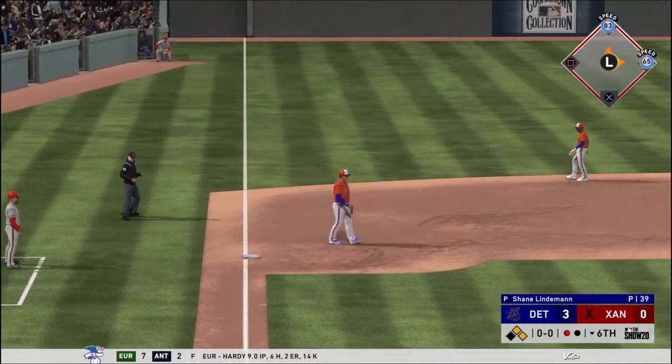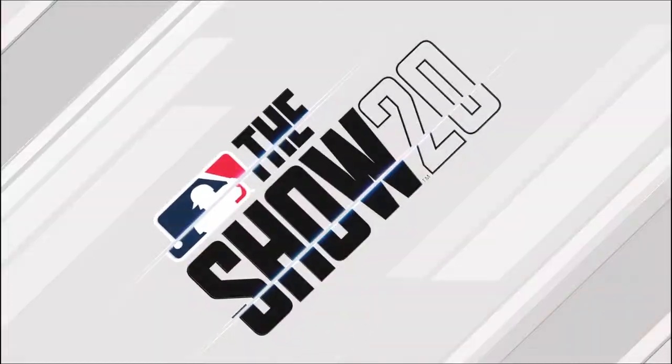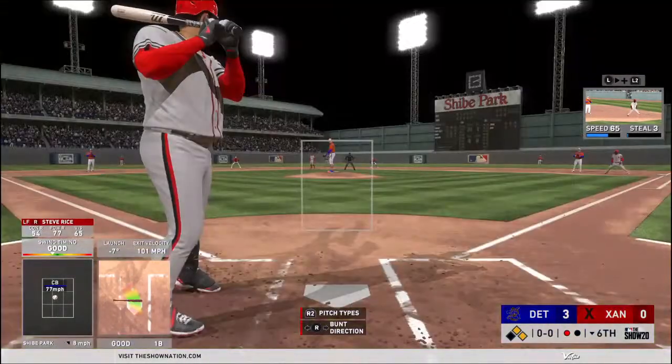Hey, guys, he's lucky he's getting this baseball back. He hung that middle of the plate. The batter's eyes lit up, and he was able to put good wood on it.